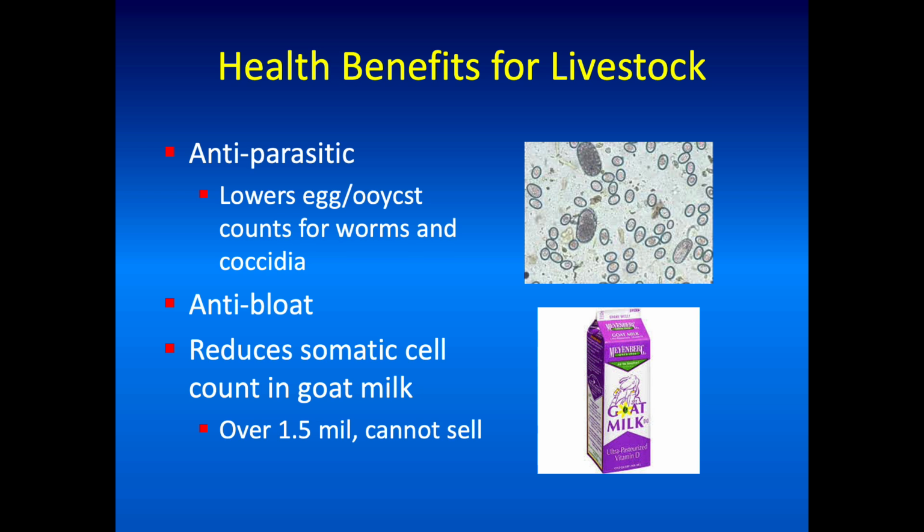Dr. Terrell and others have found out that the tannins in Sericea lespedeza are powerful antiparasitic compounds. I'll give you just a little bit of data, but it can lower the egg counts for worms and also even coccidia. Anti-bloat, the tannins are. That's actually one of the ways they were trying to get alfalfa to be non-bloating, was to bioengineer it to have some tannin production.